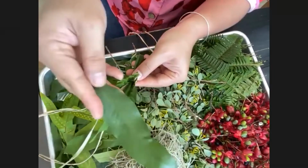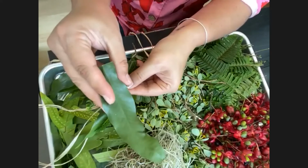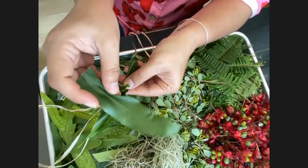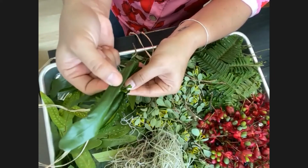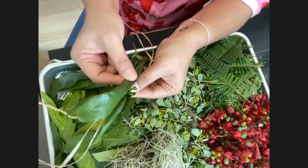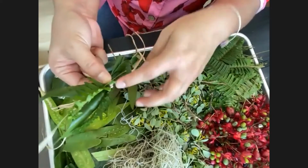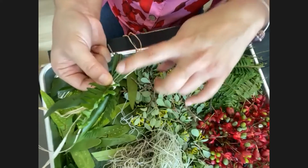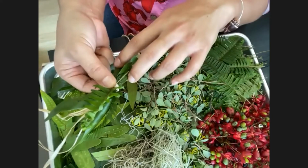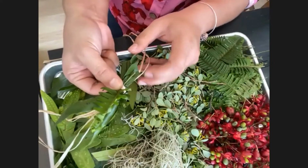Say for example, if the tea leaf or the loae or whatever fern or leaf you're using, if you're wrapping it like this, you're gonna pinch kind of right in the middle, like that. So as you're going along, don't worry, because from where your raffia is, where my hand is, there's going to be some excess facing downwards. Don't worry about cutting that off, because you're going to actually be wrapping over all that material.